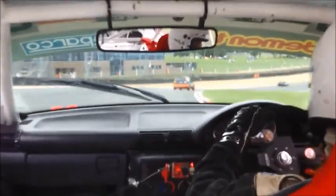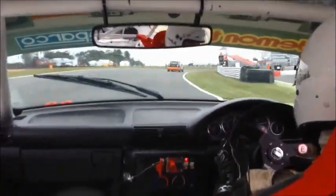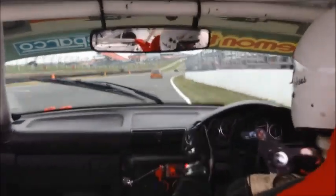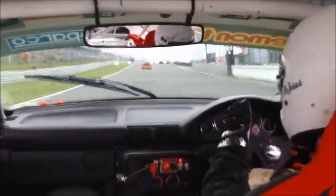And for the final time round Clearways, through Clark Curve, and back onto Bradman Straight to take the checkered flag. And that's the end of our race. Better luck next time at Silverstone.